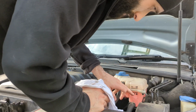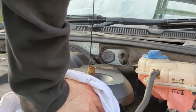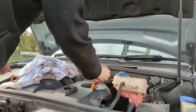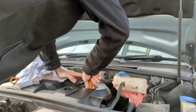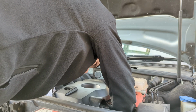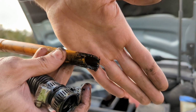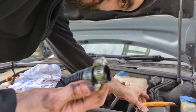Yes, the coolant looks good. Happy with that. Brake fluid's good. But yeah, the oil I'm worried about because it's... How does this work? Yeah, we're not off to a good start, are we? If this is the shape of things to come. It looks like I've worked on it before.